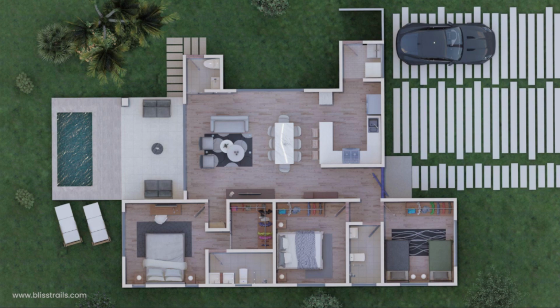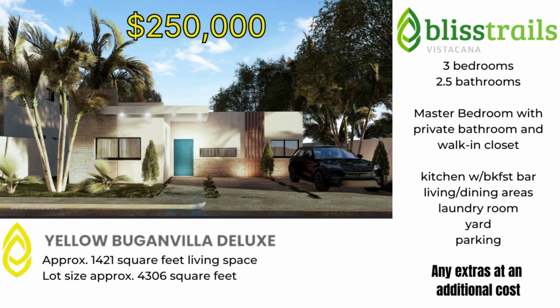This model comes with 3 bedrooms and 2.5 bathrooms. The master bedroom will have its own private bathroom and walk-in closet. There's also a kitchen with breakfast bar, living and dining areas, laundry room, a yard out back, and parking for 2 vehicles. You have the option of adding a service room with a bathroom and a jacuzzi, but these will come at an additional cost. The price for this 1-level villa is $250,000.